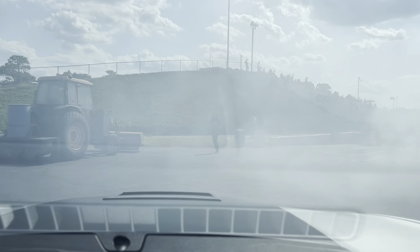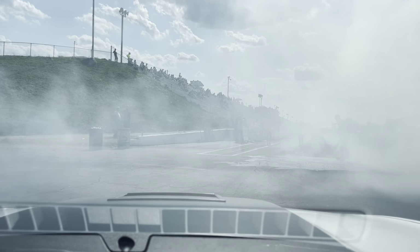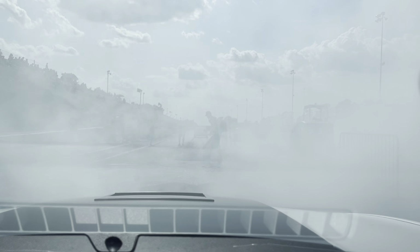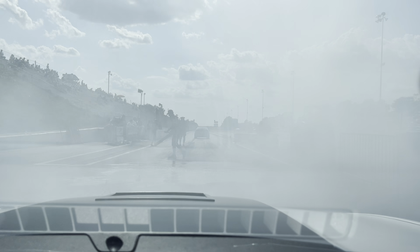Both our cars are just violent. I love them. Oh, some smoke there.